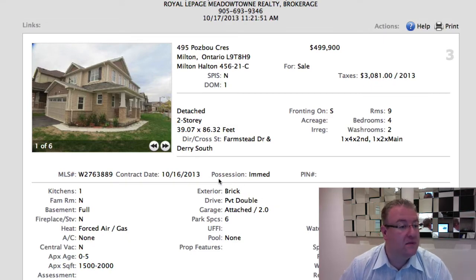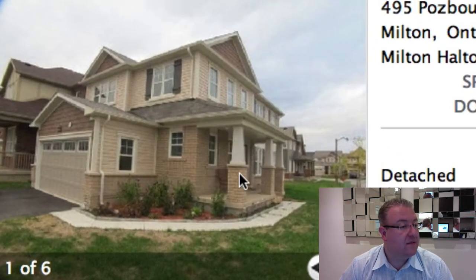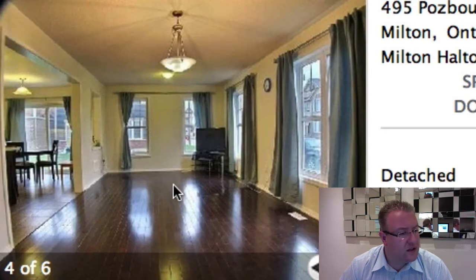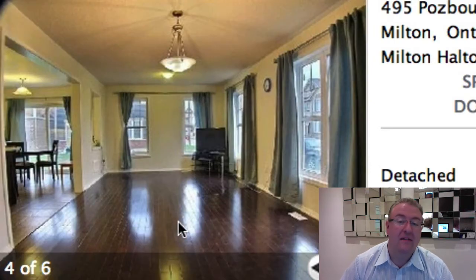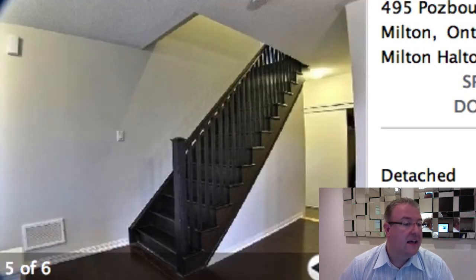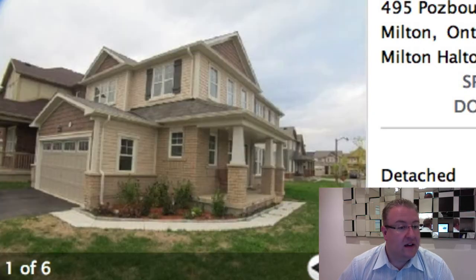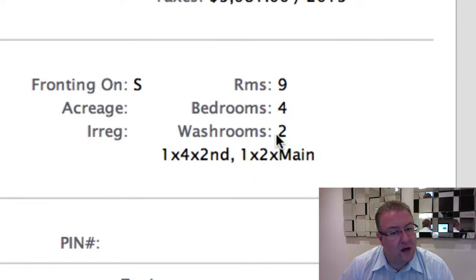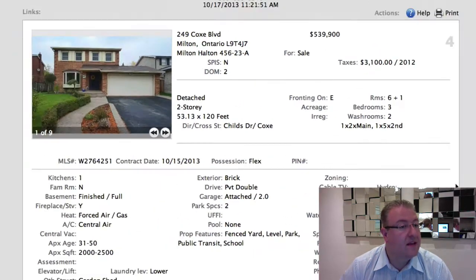Next is $499, a Plan 5 corner by Mattamy, probably 1630 square feet. Kitchen, and then you've got one room on the main floor, so you don't have a separate dining room. You've got an eat-in kitchen plus this area that most people use as a living room. Hardwood stairs, and 4 bedrooms upstairs as well. I think they mislabeled the washrooms. As far as I know, there are 2 full bathrooms up on the 2nd floor.